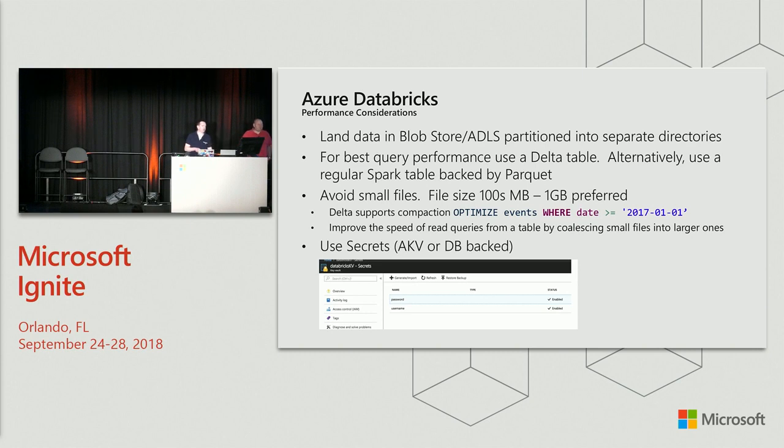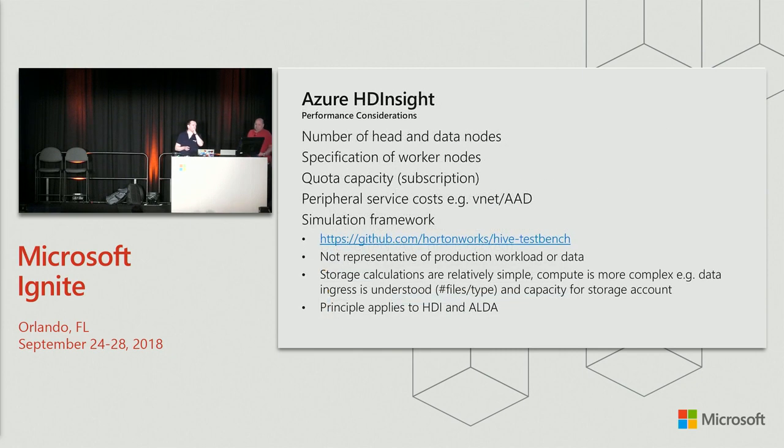Don't use too small file sizes. Because if you use too small file sizes, you would get a massive overhead of handling the files. So 100 megs would be what you would try to get to. On HDInsight, when you're spinning up an HDInsight cluster, think about the number of head and data nodes and the specification.